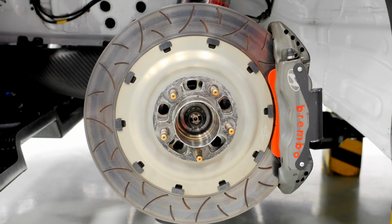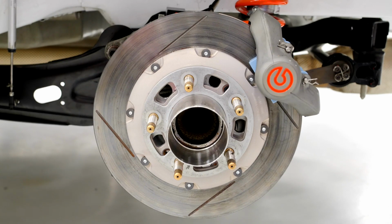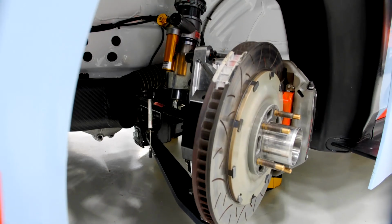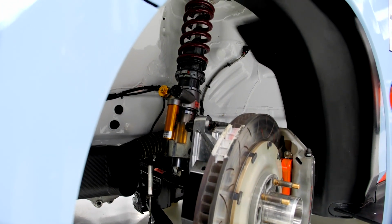The car comes standard with front Brembo 6-piston monoblock calipers with 380mm ventilated disc brakes. At the rear, you'll find 2-piston monoblock calipers with 278mm ventilated disc brakes, all utilizing padded brake pads. The suspension features front McPherson struts with adjustable dampers.